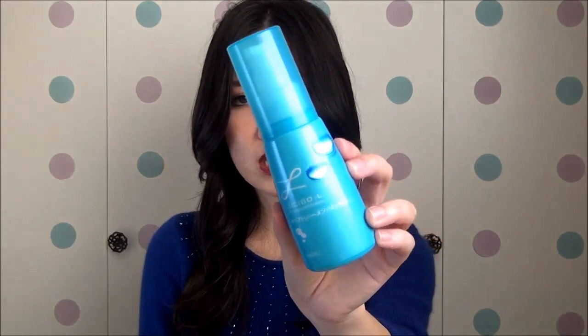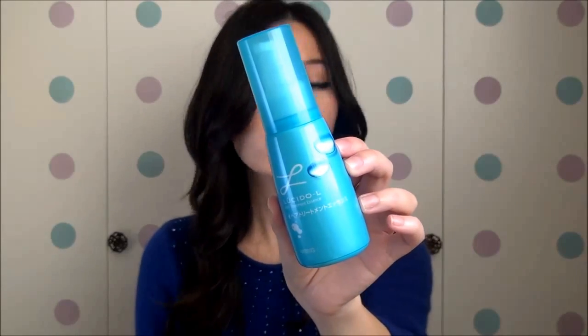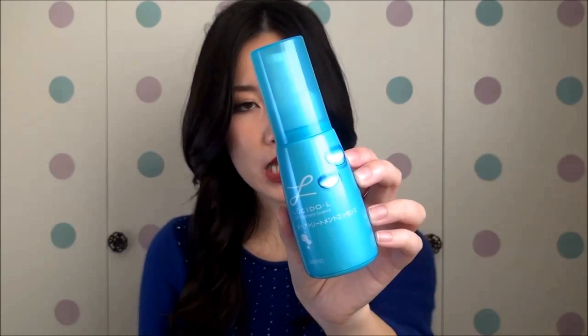I love that it really does moisturize my hair, especially great if you do have color processed hair like I used to. Right now I don't use this quite as often because my hair is in relatively decent condition since I've cut off all the bad bits on my hair, but I do keep this one around and I do use it relatively frequently as well.